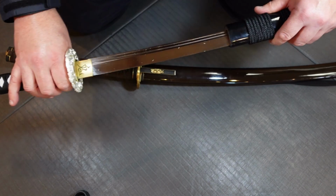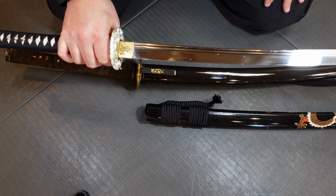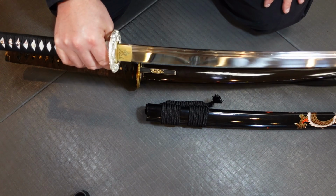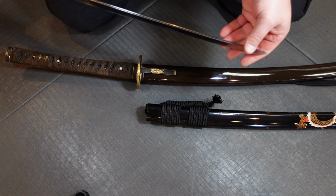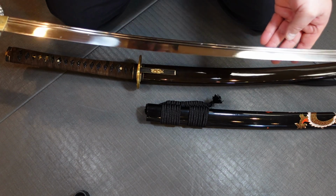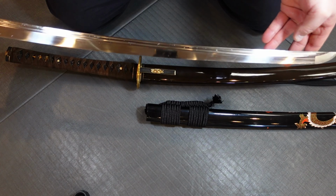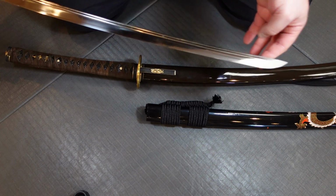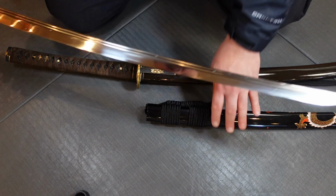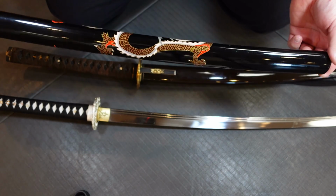The blade itself is okay. It's sharp, so it'll do its job without a doubt. This one's got a bo-hi fuller on it, and the blade itself is, again, very sharp. Nothing to write home about. No hamon line is really visible there. It's got a nice high polish on it, so I would say that the blade is the best part of this particular katana. The saya, I actually don't dislike.